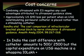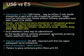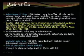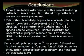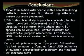What is needed? You can't make omelets without breaking eggs. You need to get what you need to get. So anyway, the advantages are also that you're seeing what you're doing. That adds a tremendous amount of safety. These are the conclusions. I'm not finishing here. I'm showing you a few videos.